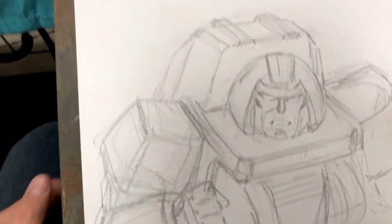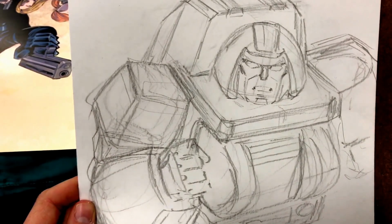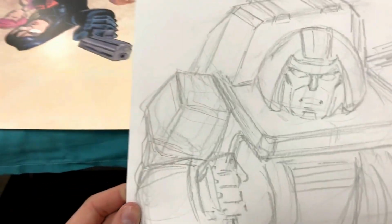Okay, so Chris suggested Brawn. So I think that's going to be the layout there. Does that meet with your approval?